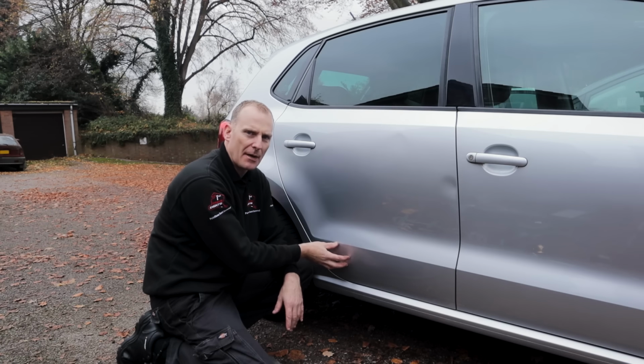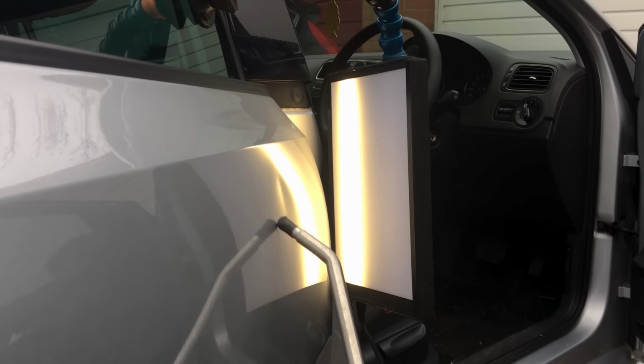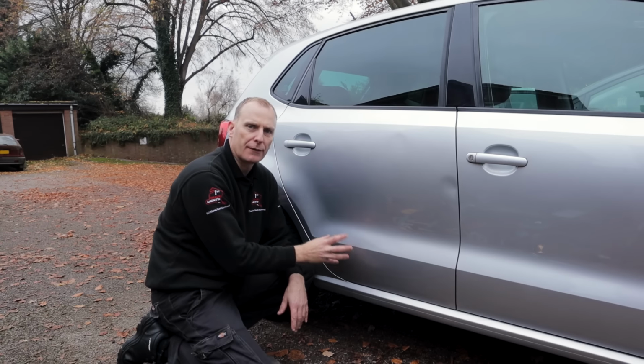I'm probably gonna give myself a bit of a break on this one now and move over to this dent here. This is quite a standard dent to do. And then maybe move over to this one. This one's a little bit more tricky. And then come back to this area and do all the fine detail work to finish it off.